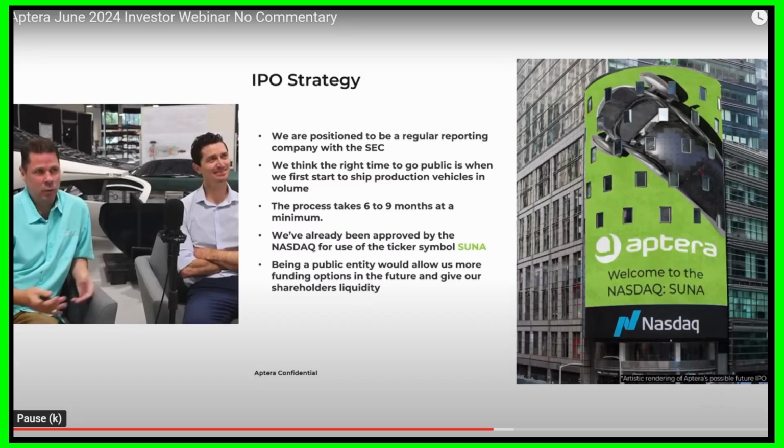Being a public entity would really allow us more funding options. Once we're a public company, we have more public liquidity. It just really opens up the different funding options that we have to grow the company. So we think it could be amazingly valuable to our growth, and it could allow us to do a lot of things that maybe we couldn't do as a private company.